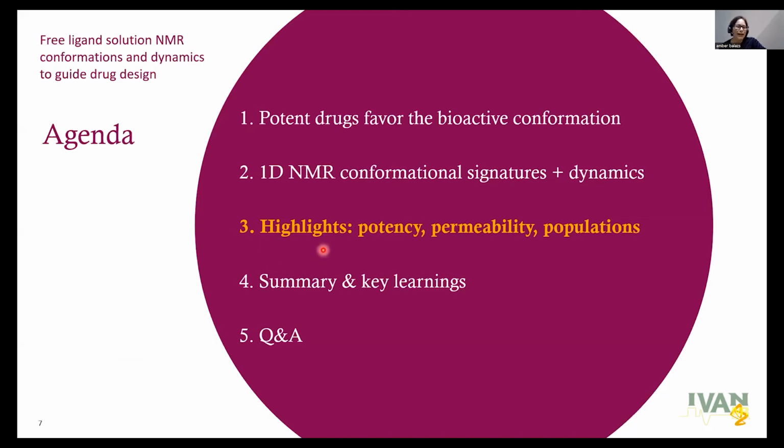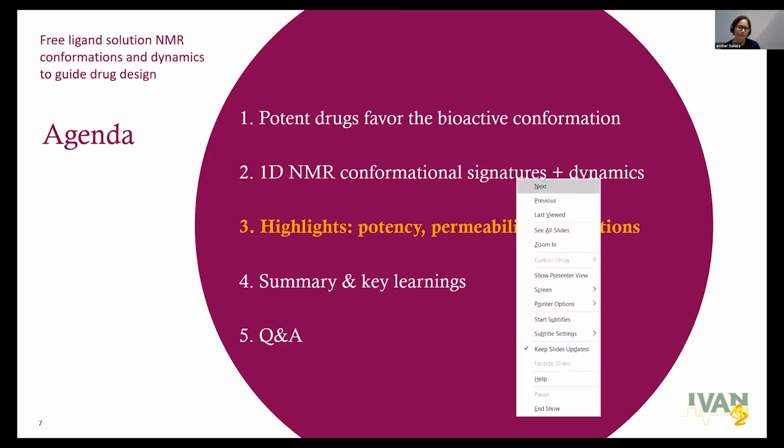So next up are highlights of unpublished NMR conformational analyses. We've got a potency example with AZD5305, so I'll just show some practical tools, then an example with permeability using free ligand NMR solution conformations for drug property relationships, then an AZD9833 example of free ligand solution populations across solvents.